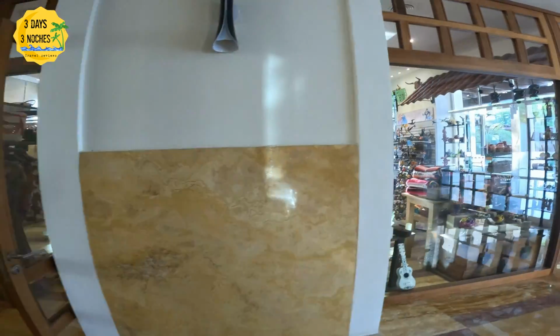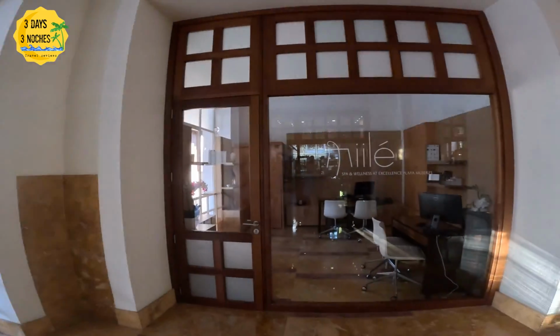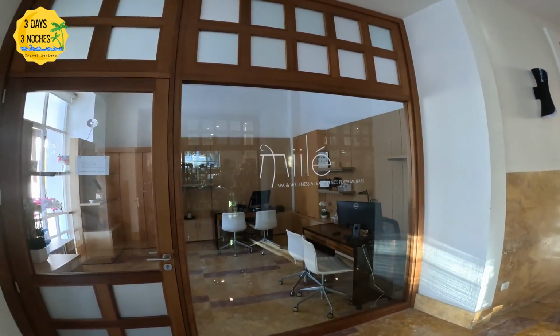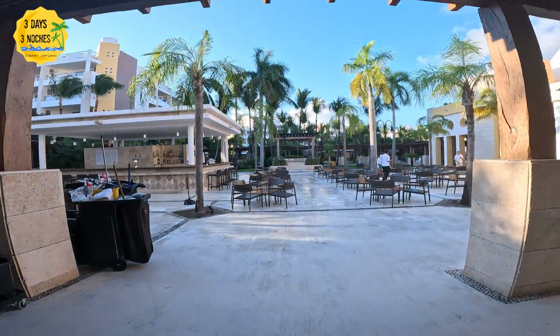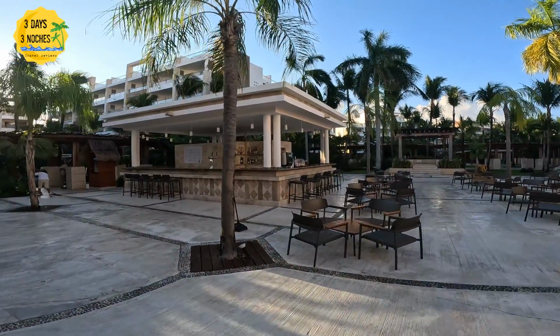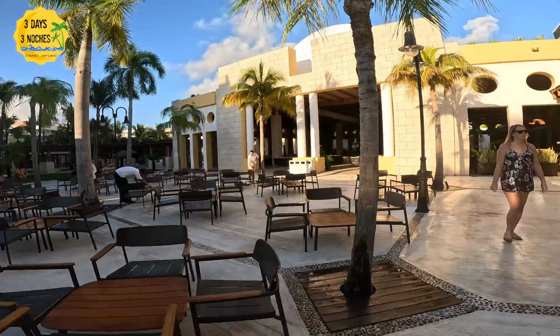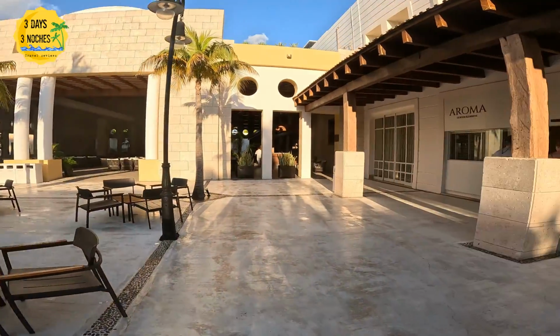I did mention earlier that the spa was closed while we were there. It was under renovation. So they do have this little area right here to the right where you can book services over at the Beloved, which is the resort next door. However, it was completely booked when we tried to make reservations. So they compensated us by providing a massage right on the beach, which was nice as well.